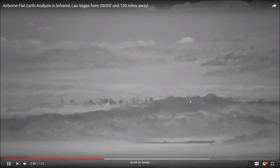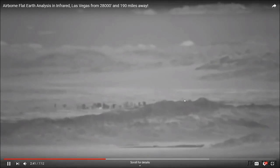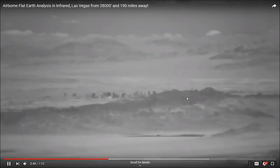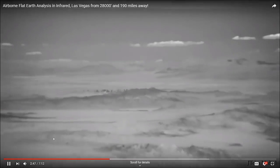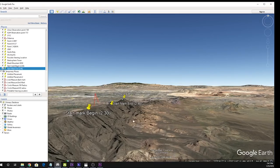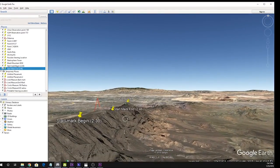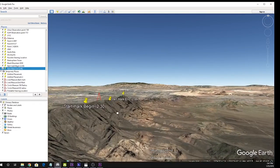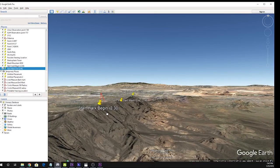You can see the Stratosphere traveling in relationship to the land, and when it gets into this valley right here, just prior to that peak, is my ending marker. So I've identified these locations on Google Earth that match up with the terrain that's depicted in the video. I've marked the first peak that was lined up with the Stratosphere at the 2 minute and 30 second mark. The Stratosphere is out here.